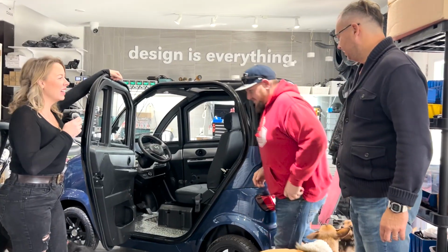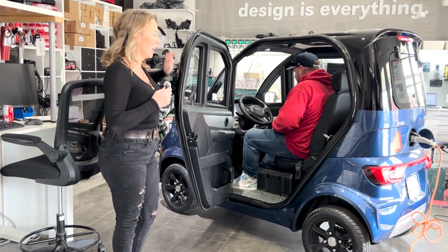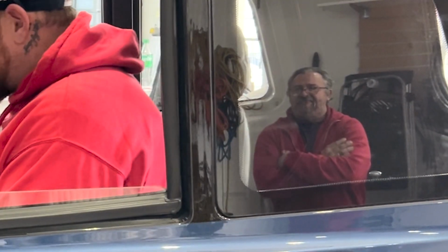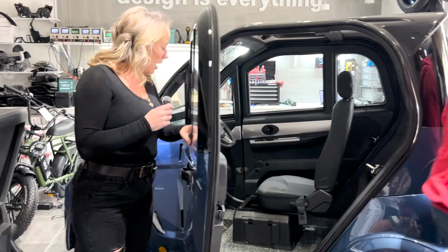Okay, so this is Scott. How tall are you, sir? 5'10"-ish. And he's got shoulders for days, this man. Lots of room. Is that seat all the way back? Yeah. So he can actually roll it a little bit closer, but that is all the way back. We have made the Nexa go back for a couple people. That was pure customization. And now we'll have Mike.